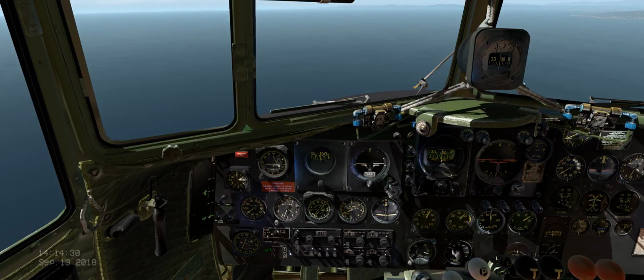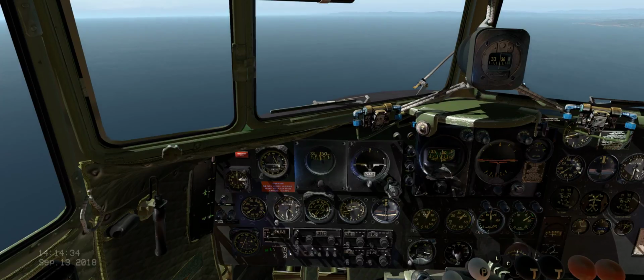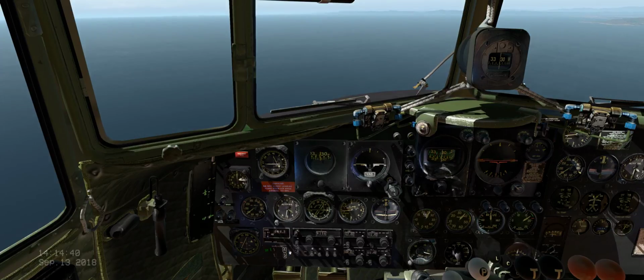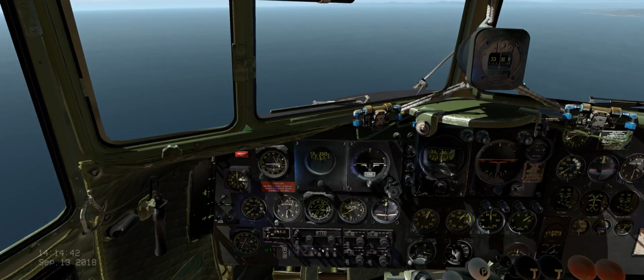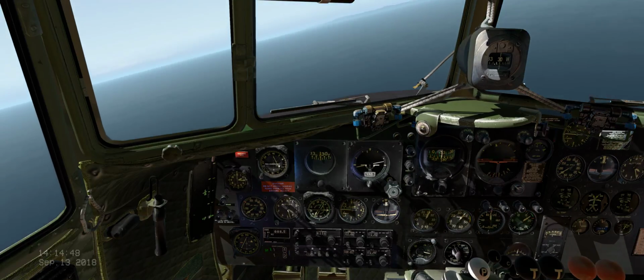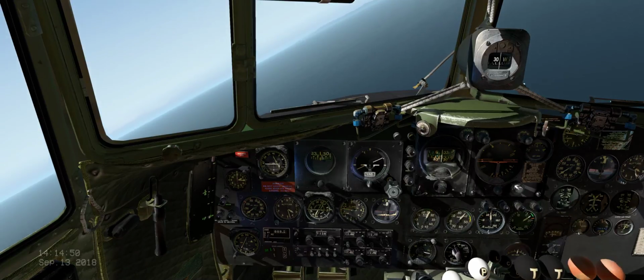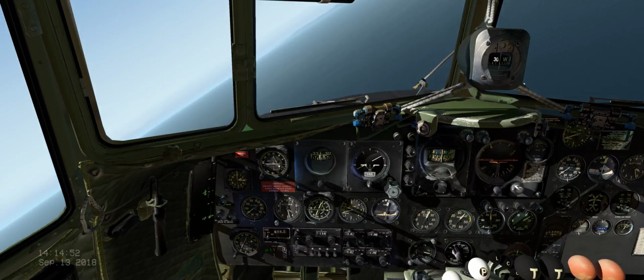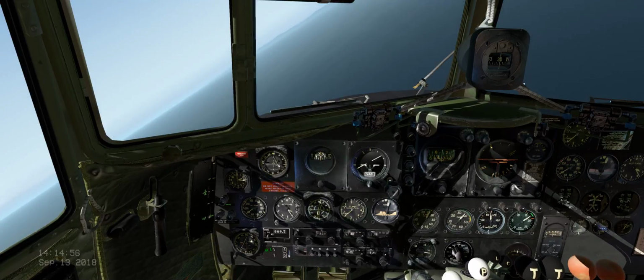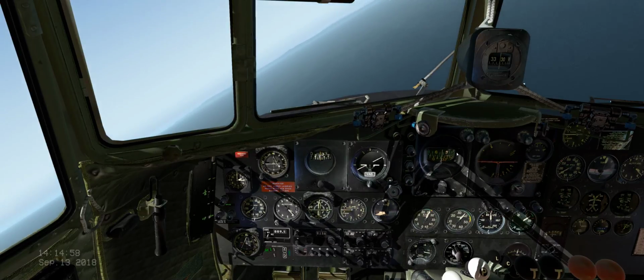Where's that level at? Alright, just want to make sure I know where it is. Alright, we're going to go ahead and turn back in now. We're getting a little bit farther out than I want. Alright, so we're going to go back to 127. And let's go level here.